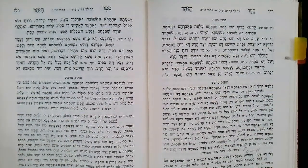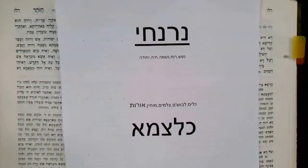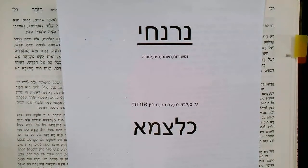So what do I conclude from this? He's telling me that all of these things in the chart that we just looked at exist on both sides. There's the side of Kedusha and the side that's not Kadosh. It will never be Kadosh. It's growing in a different way. That's the side of evil.